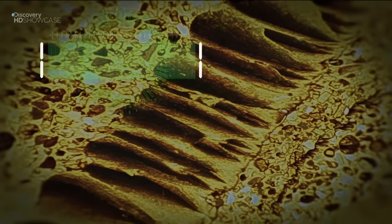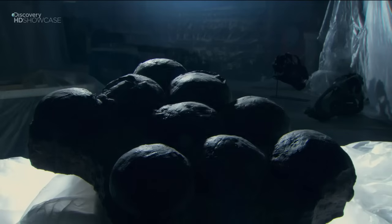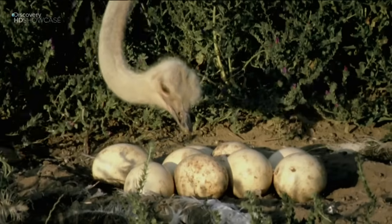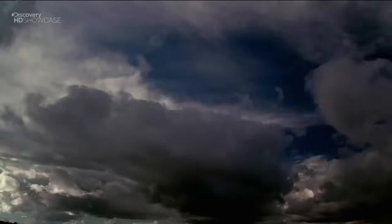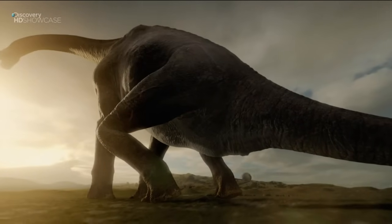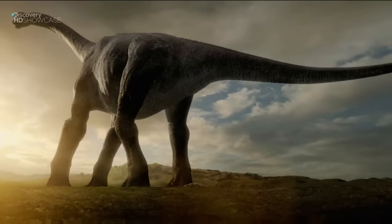Sauroposeidon eggs, like all eggs, are honeycombed with tiny pores to let oxygen in and carbon dioxide out. Bigger eggs need more air holes, but get too big and this tiny home collapses. That's why even today, no bird lays a larger egg than an ostrich, an egg weighing just over 3 pounds. Each female lays about 500 eggs a season. This sounds like the beginning of a sauropod population explosion, but it's not.